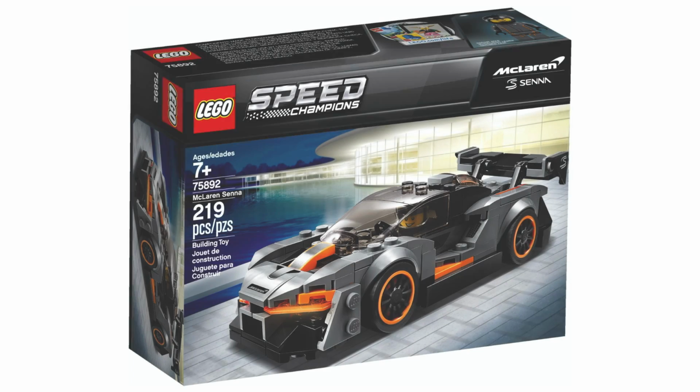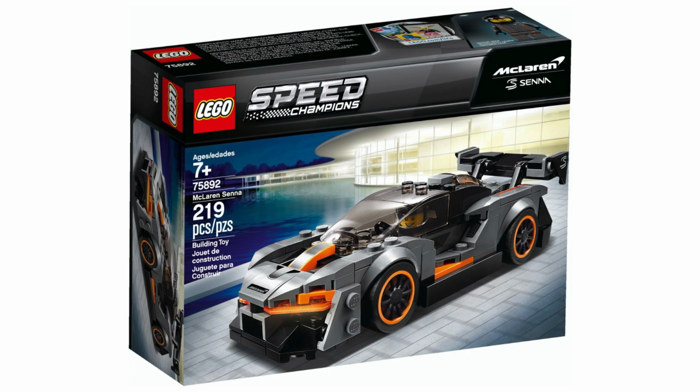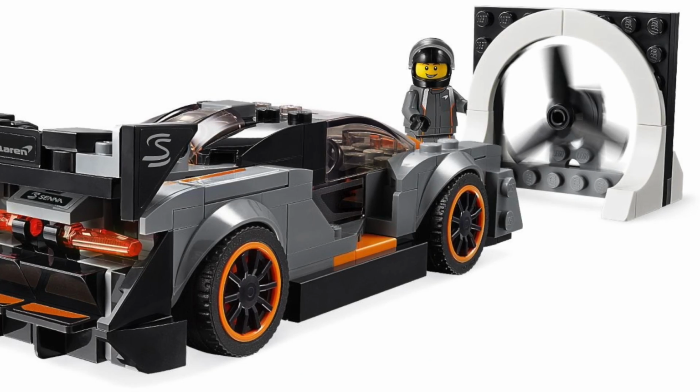Moving on, though, the McLaren Senna was definitely one of my favorite 2019 sets. It was one of my first Speed Champion sets, to be honest, and it really got me into it. It shares the color scheme with Call of Duty Black Ops 4, which I maybe helped. The dark gray and the orange and black are just 3 colors that I think work really well together, and LEGO did a great job designing the McLaren Senna here. I mean, it's just got so many beautiful curves and edges to it.